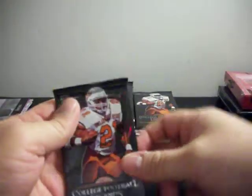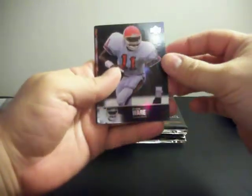Alright, still waiting on our first auto. I know my friend Justin would be happy if it was a Barry Sanders auto, because he's a huge Lions fan, bought the Lions tonight, so we'll see.